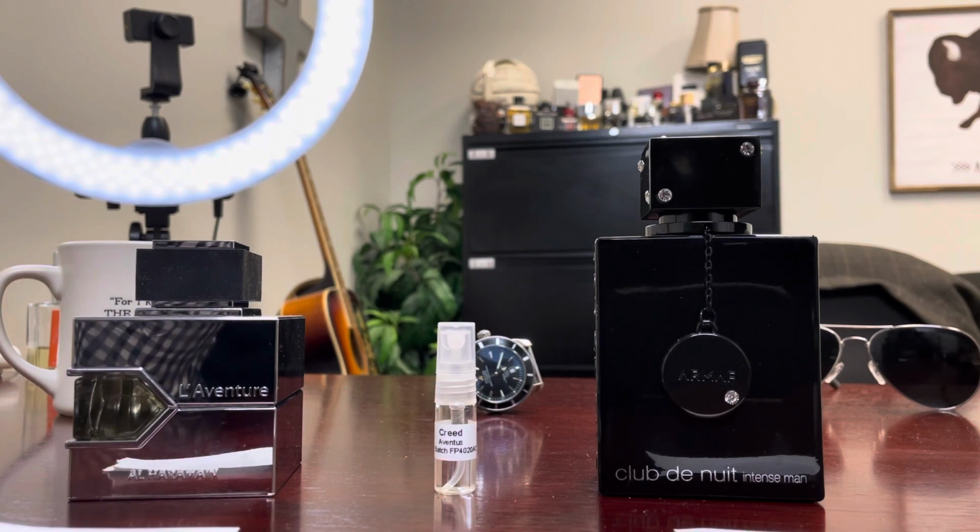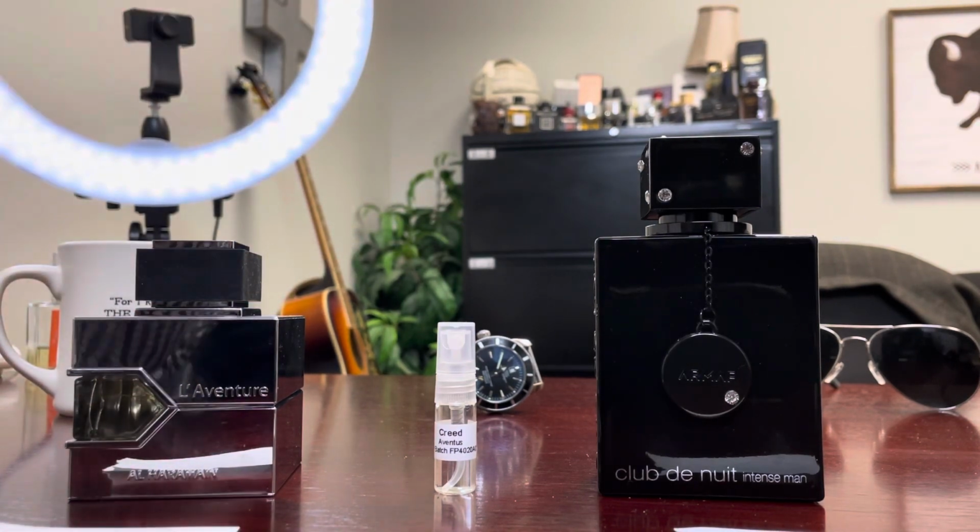But with Aventus, the top notes are pineapple, bergamot, blackcurrant, and apple. It's definitely a citrusy burst of pineapple. It's very juicy. The blackcurrant and the apple pair well with the pineapple and the bergamot. It's a very bright, very pleasant, very smooth, well blended opening.